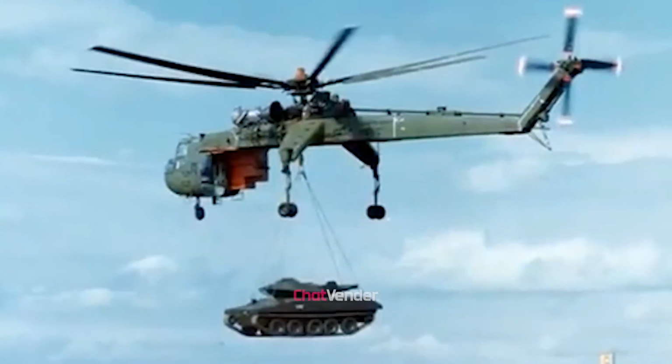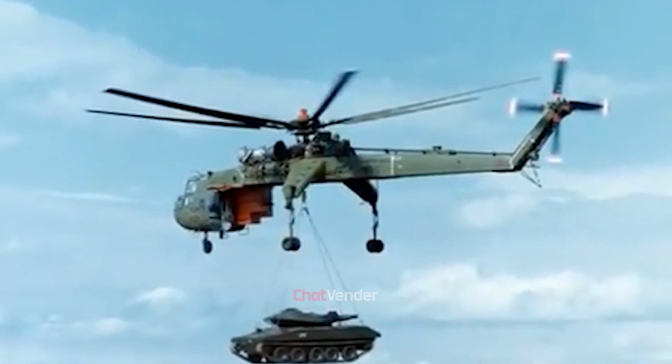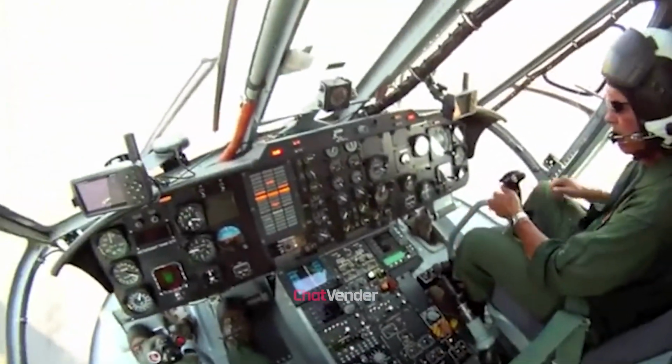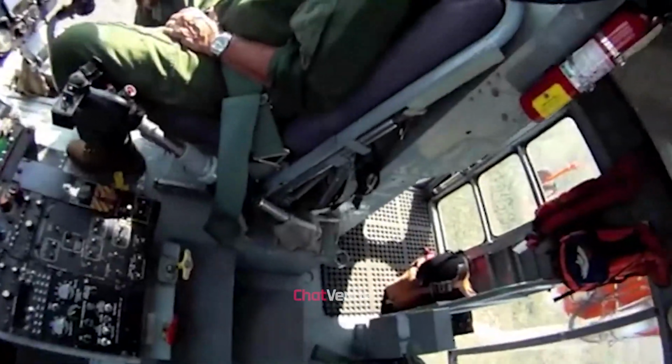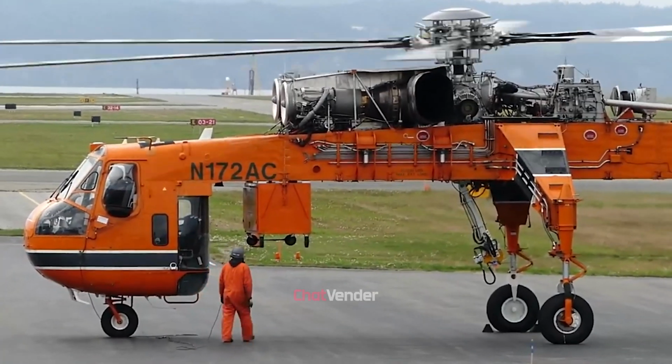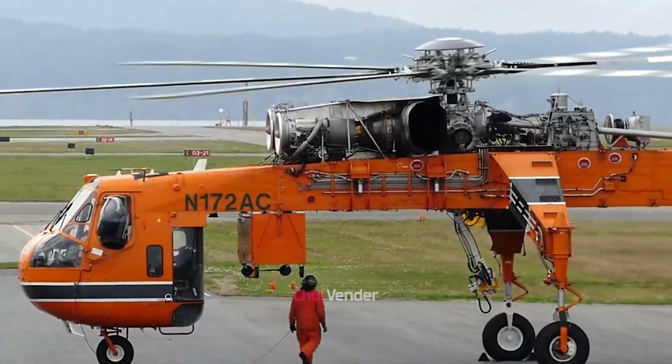They were made to lift heavy objects, not to carry passengers. There are just 3 pilot seats in this aircraft and no passenger seats, making it a piece of equipment that is very focused on its mission. This unique helicopter has a fascinating story to tell.